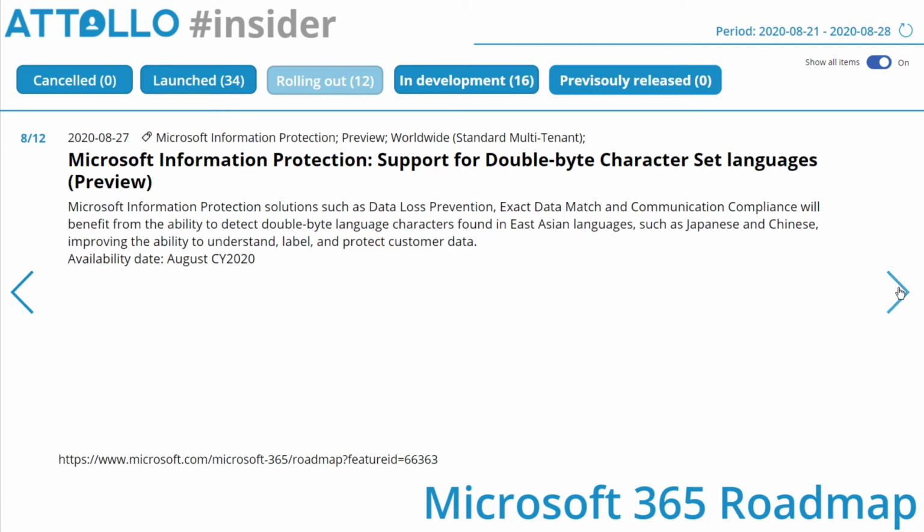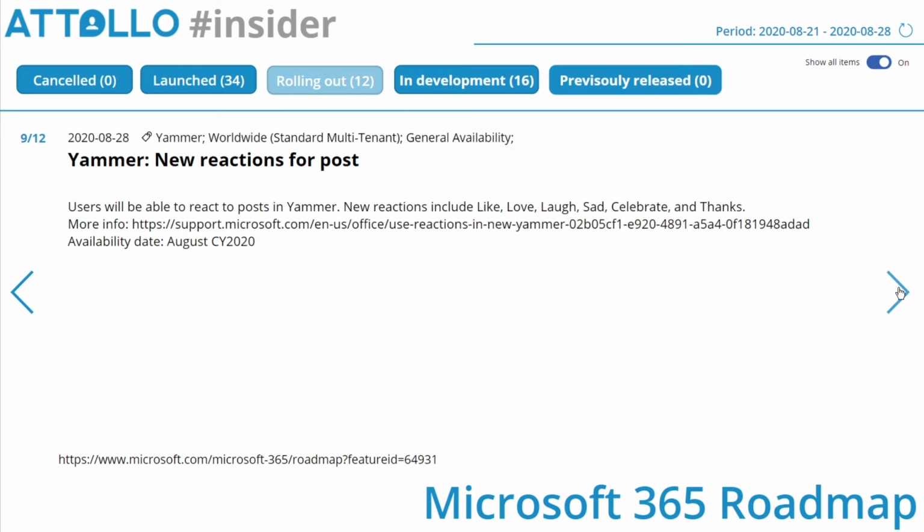Microsoft Information Protection support for Doublebyte character set languages is going into preview. So Microsoft Information Protection solutions such as data loss prevention, exact data match and communication compliance will benefit from the ability to detect Doublebyte language characters found in East Asian languages such as Japanese and Chinese, improving the ability to understand, label and protect customer data.